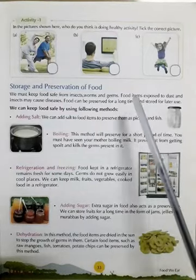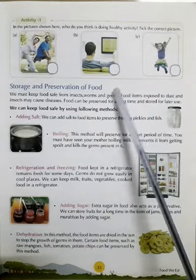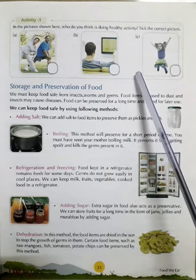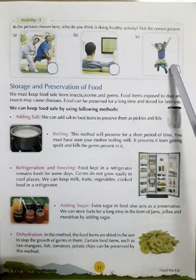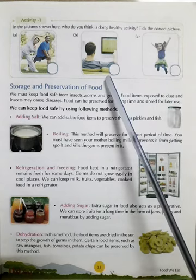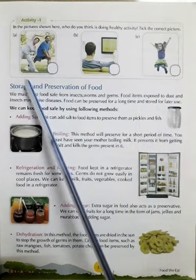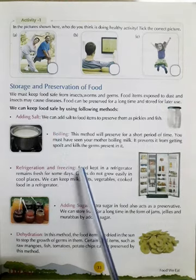Now here you can see in this picture shown here, who do you think is doing healthy activity? Take the correct picture. कौन सही काम कर रहा है? टीवी देख रहा है, आराम से बैठा हुआ है, वो जंपिंग कर रही है. And what they are doing? They are exercising and playing. They are doing good work.